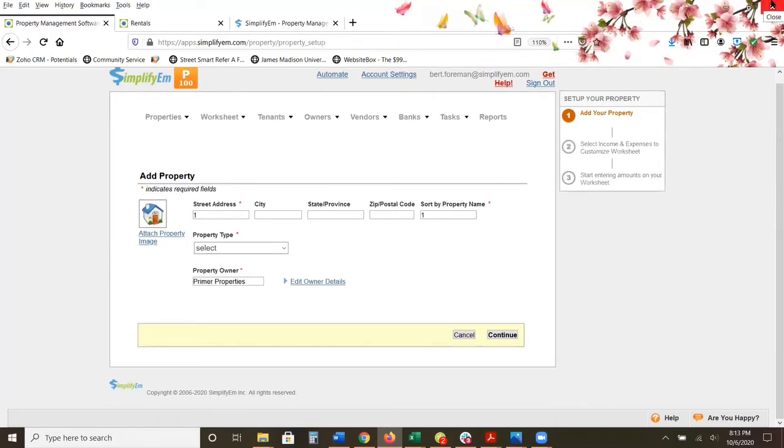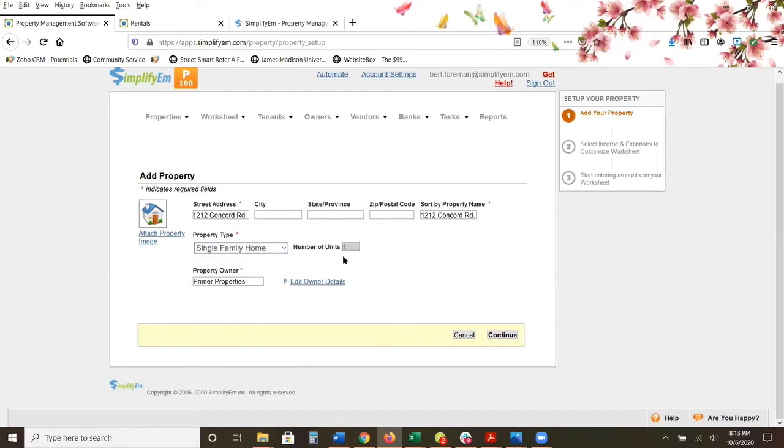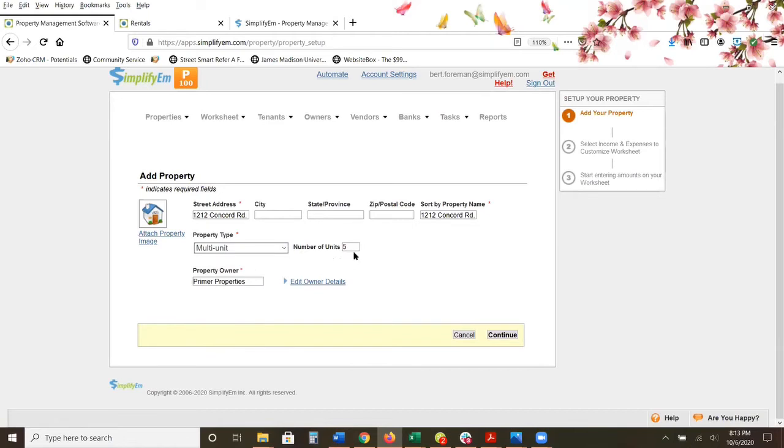So the first thing you're going to do is enter the address of a property, 1212 Concord Road. Then you put in the city, the state and the zip, and then you're going to select the property type. If I select a single family home, you'll see it defaults to 1 unit. If I select a duplex, it would be 2, a triplex 3, fourplex 4, a multi-unit property, you can enter in as many units as you would like. Okay, so we're going to just do a single family home.